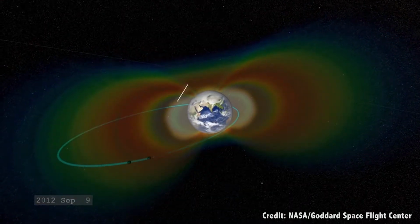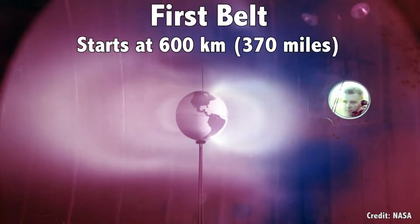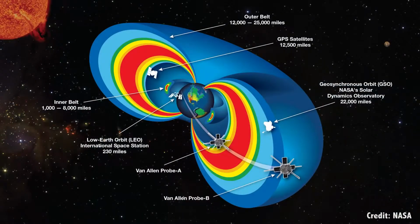They found the first Van Allen belt, containing high-energy protons starting about 600 kilometers above the Earth's surface. These particles are in the 10 to 100 mega electron volt range and can easily zip through spacecraft hulls and fragile flesh. Both people and spacecraft can receive a deadly dose of radiation in this region, and that's why the Space Shuttle and the International Space Station fly much closer to Earth at an altitude of about 400 kilometers, well below the Van Allen belts, where we can enjoy their protection and not their dark side.